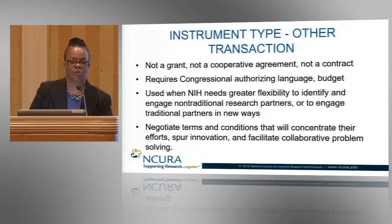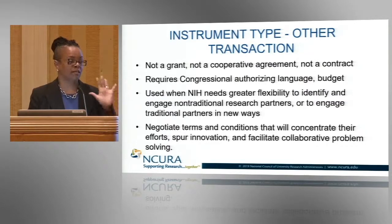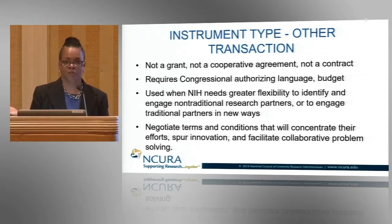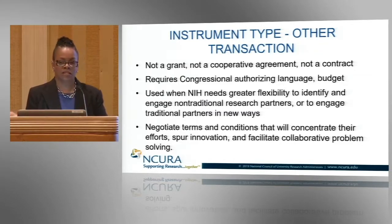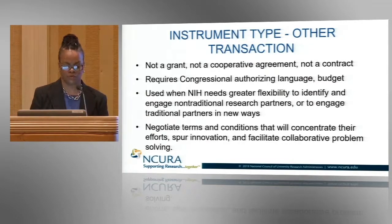It's a mechanism where you'll see the program design in a very different, unique way. And honestly, there's no standard. Each program has designed its own program, the way they want to implement the science, in very different ways. You have some that stick very closely to the grant field. You have some that stick closely to the contracts field, and then you have some that just really have maximized the flexibility within this awarding instrument.